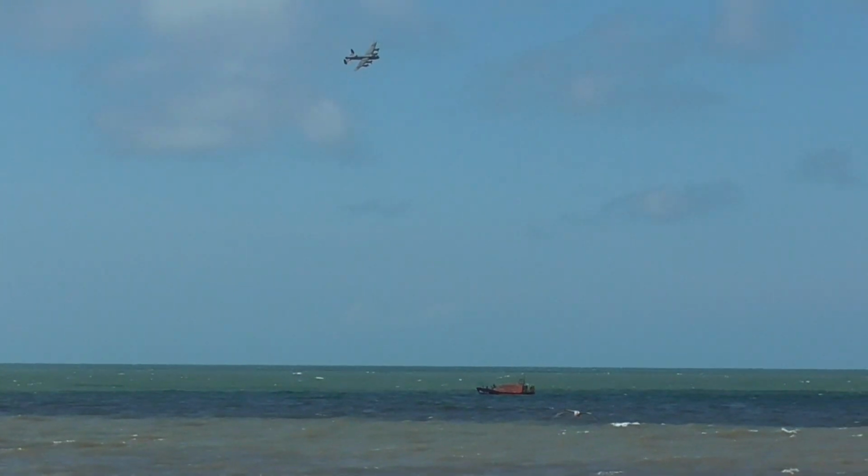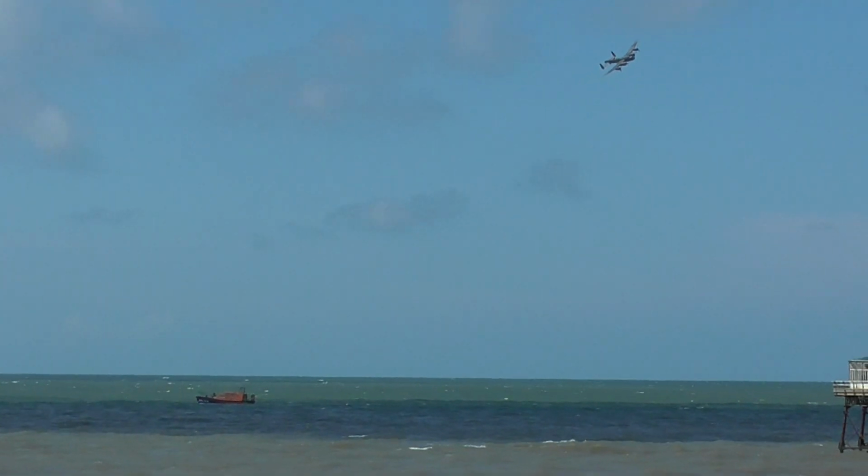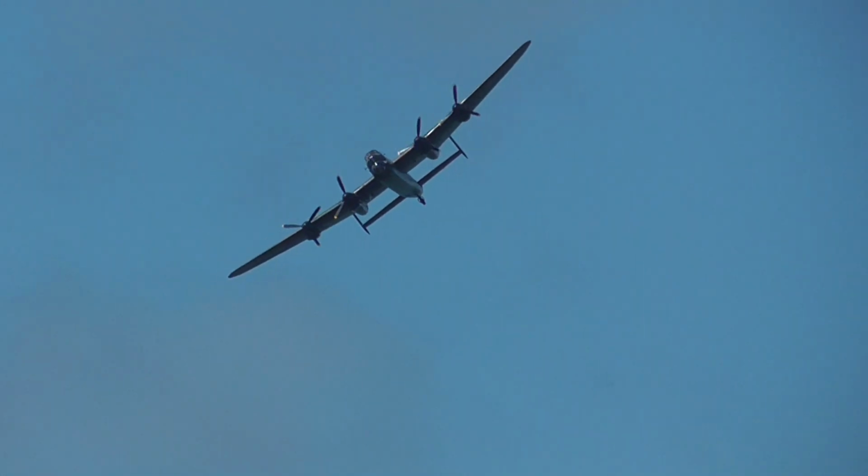This is TA-474. It was built as Harvey near Chester in May 1945. Saw no operational service.